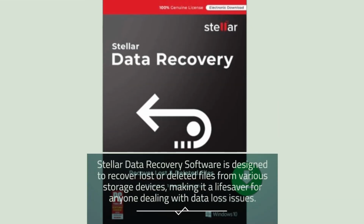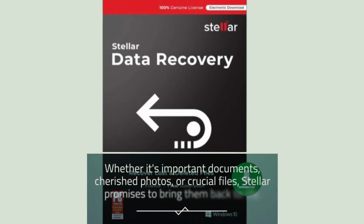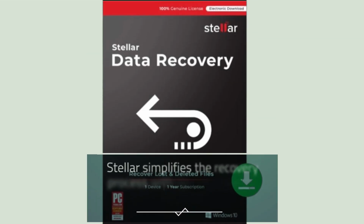Stellar Data Recovery Software is designed to recover lost or deleted files from various storage devices, making it a lifesaver for anyone dealing with data loss issues. Whether it's important documents, cherished photos, or crucial files, Stellar promises to bring them back to life. Now, let's take a closer look at the standout features of this software.